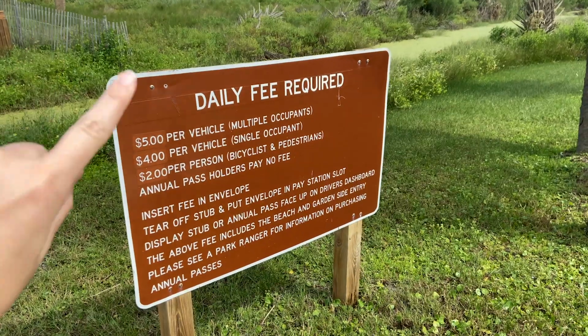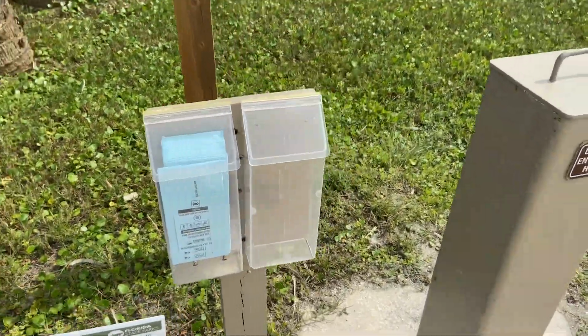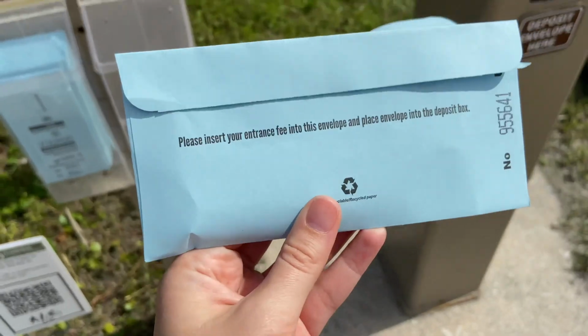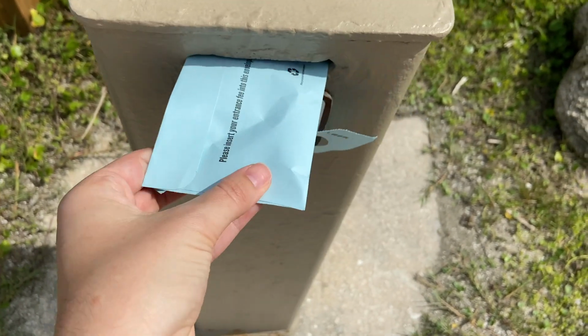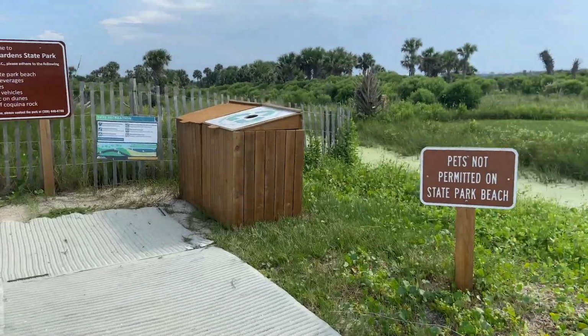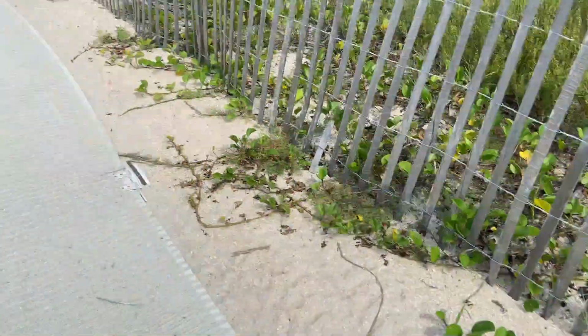Okay, so I don't know if it's COVID related, but you use the honor system to pay your fee to get into the beachside part of the park. So you have to pay a fee. All I've got are quarters. And I guess it's just like the honor system. And this is my stub. Is this gonna stay closed? Hope it stays in there. A lot of rules, okay. Excited?